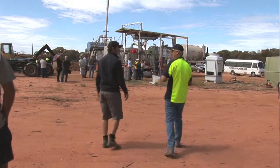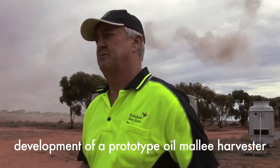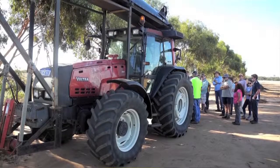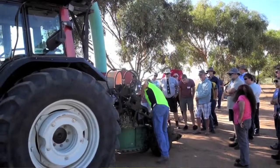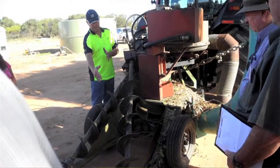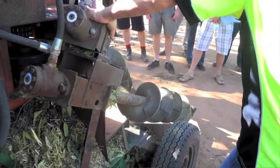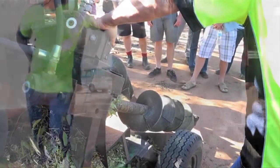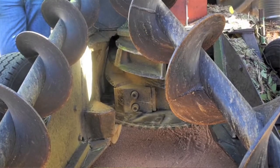I'll just give you a little brief history on the development of the harvester. We began to realise that a flail type harvester, which is what is mostly used for mallee harvesting, doesn't suit our soil types and doesn't suit our environment. If you have any sort of wind effect that has any sort of loose sand in your tree rows, a flail harvester tends to pick that up. And any sand in your biomass when you try and distill it robs you of a lot of oil. So we decided a saw blade was the way we should go.